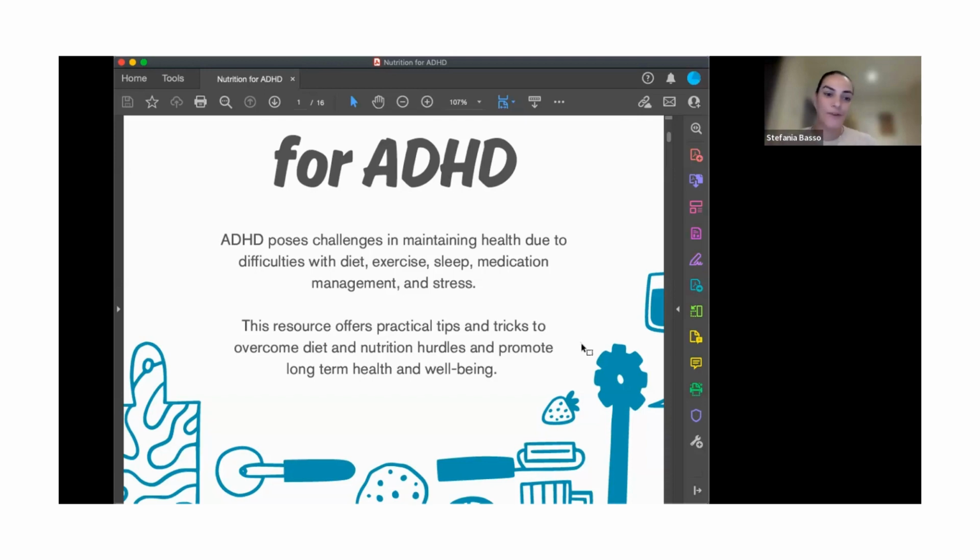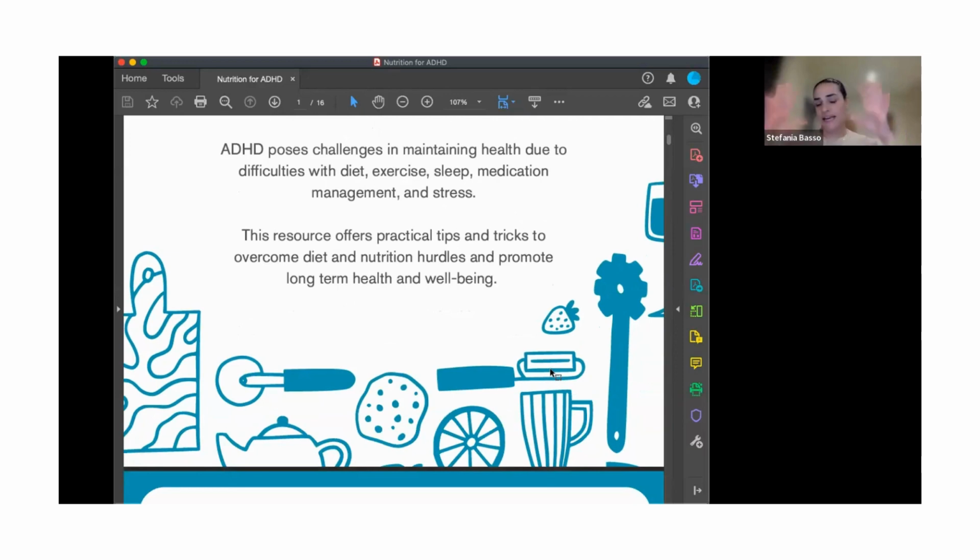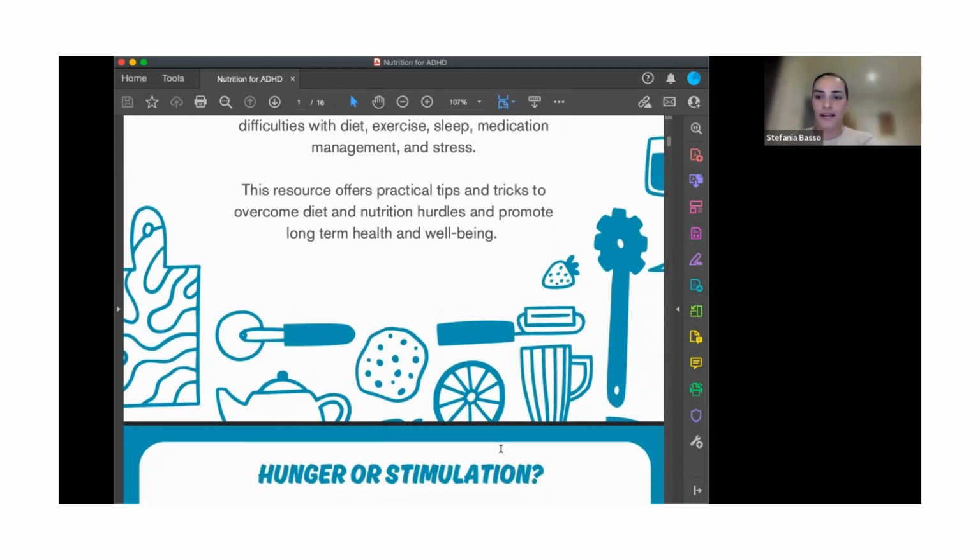So basically, just as a little bit of an introduction, if you have been diagnosed or are in the diagnosis process, or even just have an inkling that this might be a diagnosis for you: ADHD is a mental health condition that can make weight management and generally following a healthy diet a little bit more challenging than for others. As a general overview, one of the things that do come with ADHD is impulsivity. And I will mention, this is again very much a generalization. Everybody's experience with ADHD is a little bit different.